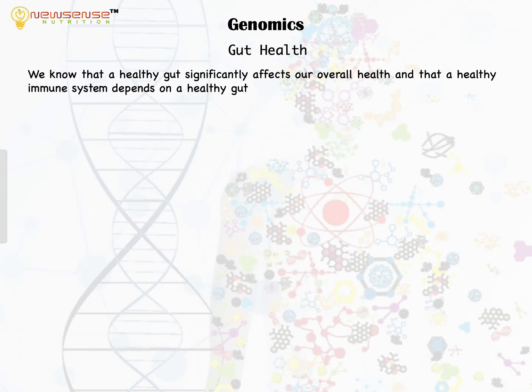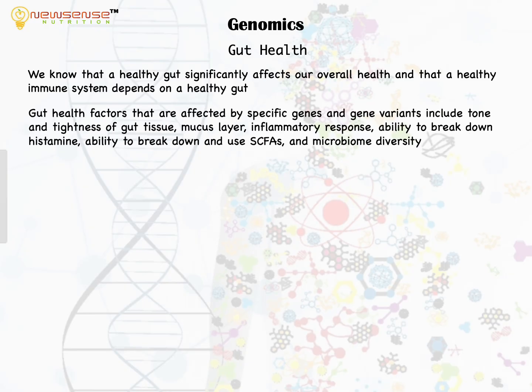So the first functional area that genes have an effect on is gut health. And we know we need a healthy gut. It significantly affects our overall health. It also means that we'll have a healthy immune system, because 80% of our immune system is in our gut. Gut health factors that are affected by specific genes and variants include the tone and tightness of our gut tissue, the mucus layer, our inflammatory response, which is part of that immune response, our ability to break down histamine, our ability to break down and use short-chain fatty acids, which is fuel for beneficial bacteria, and then also the diversity of our microbiome.